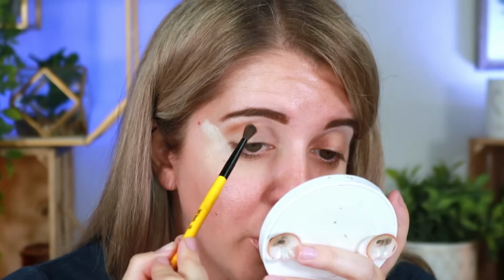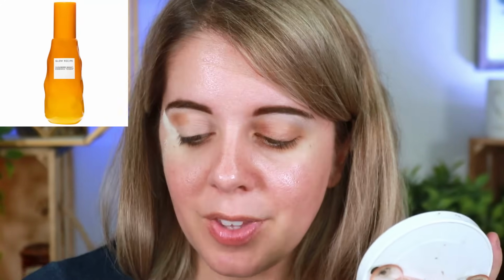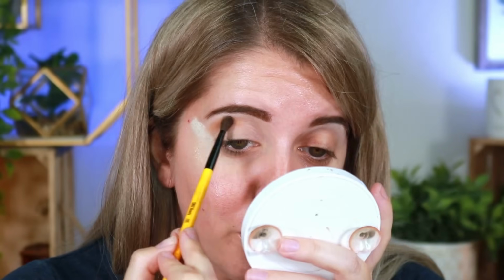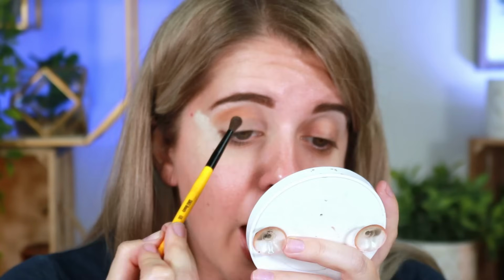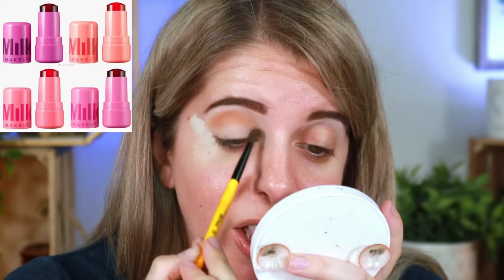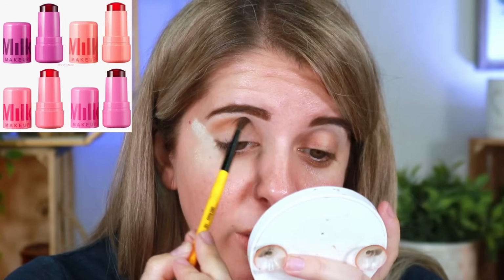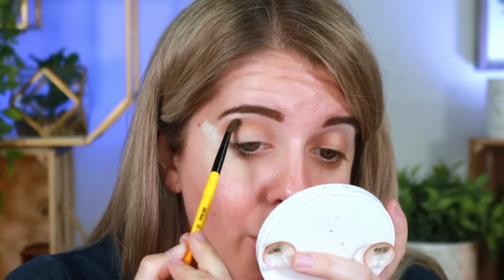I wanted to pick up the new Glow Recipe Cloud Essence, the brightening toner that had come out. I've seen people talk about it. I never got a chance to pick it up, so I wanted to go pick it up. I wanted to see if Milk Makeup had their new jelly stick blushes, because I just talked about it in my new makeup releases. I wanted to see if they had any available because I wanted to check it out myself.